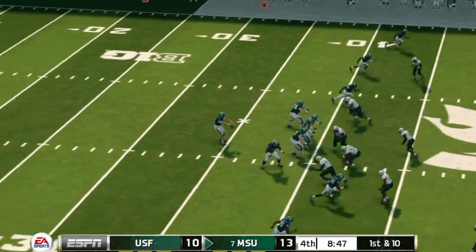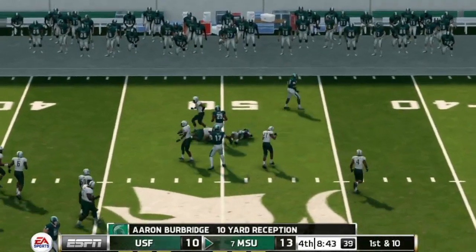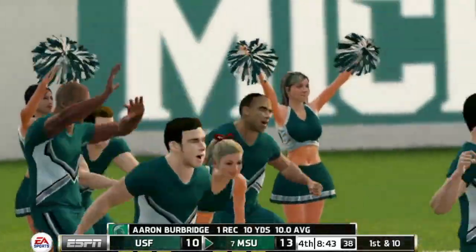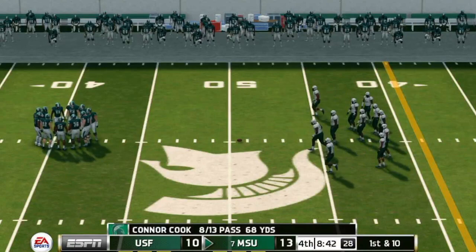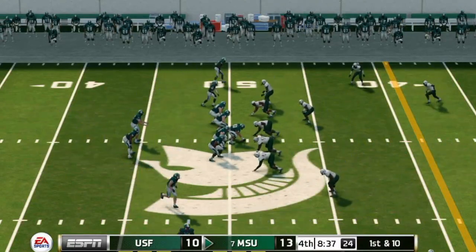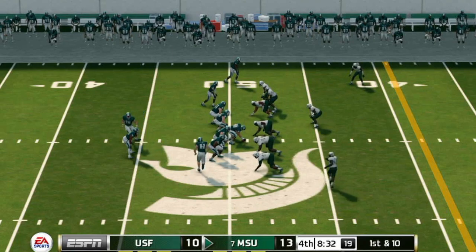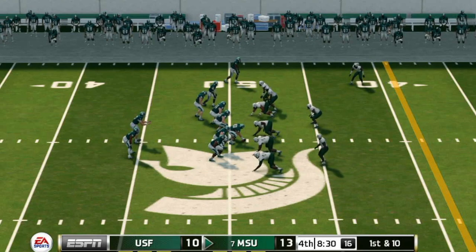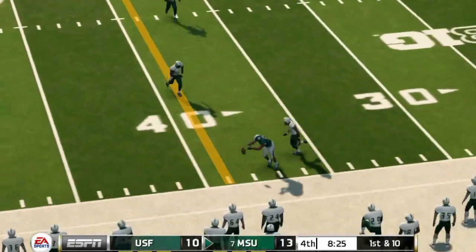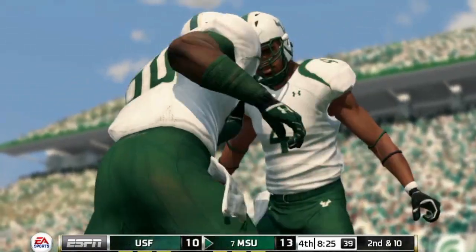They come out in a 5-wide set. Fires out to his wideout, and they make the stop at the 49-yard line. From the 49-yard line, first down. Michigan State is up a field goal. He's looking for his man. Needed that play, and he dropped it. Number 25 was the intended receiver on the play.